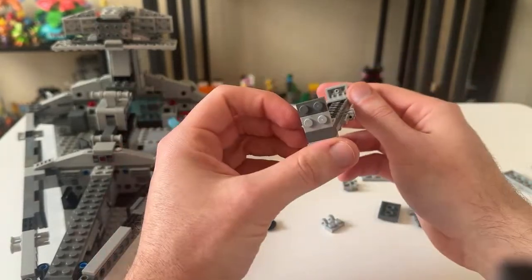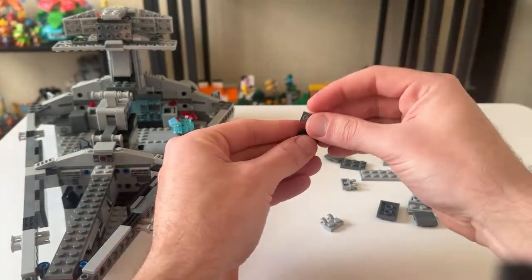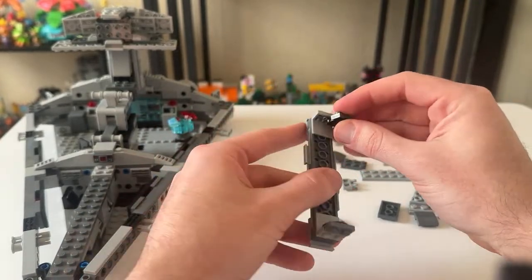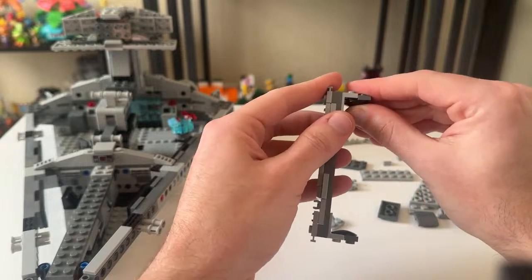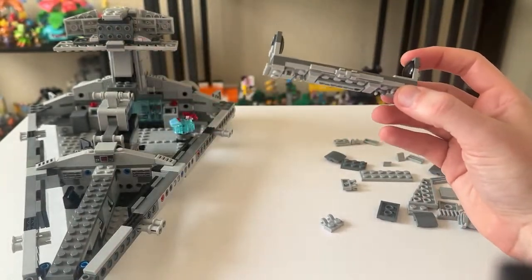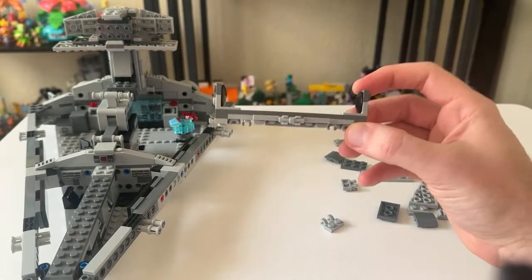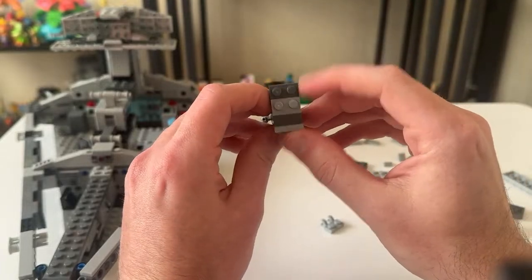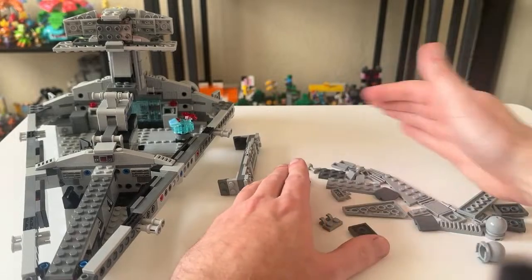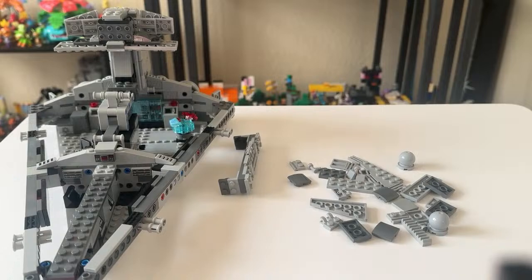There we go, looks good. Can you do the same thing here? There we go. And now I'm going to put a little bit of detail. Looks like we're going to be putting a little bit of detail here on the side. So we're going to put that down. Kind of move these here. We'll kind of get into it.